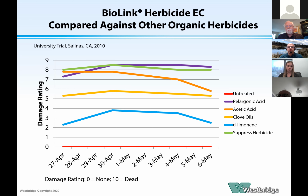They have a lot of toxicity issues with acetic acid. You have to be very careful with it, and you don't get as good a residual with the product. And d-limonene wasn't very effective, and the clove oils weren't that effective.